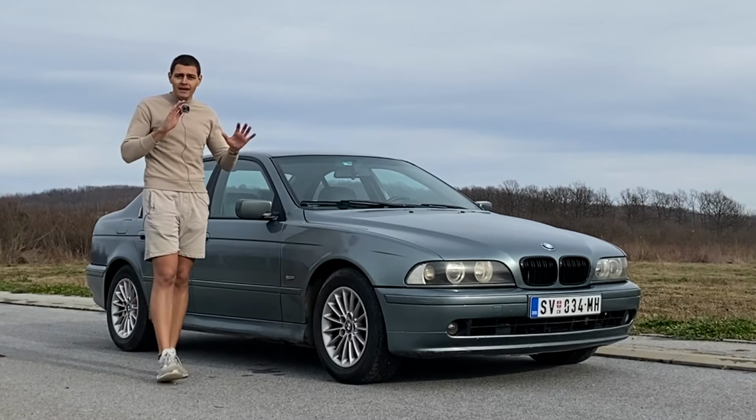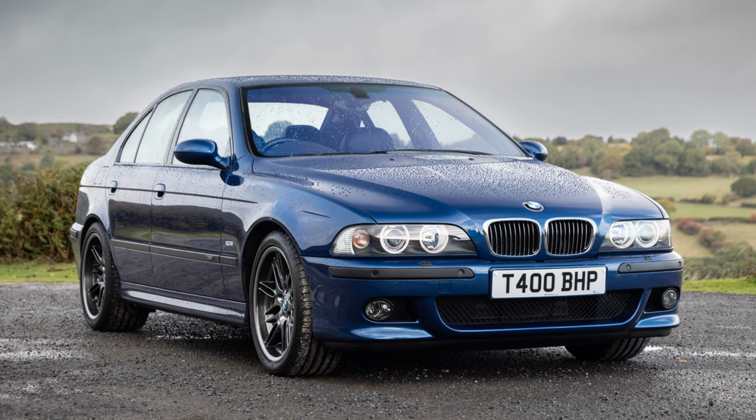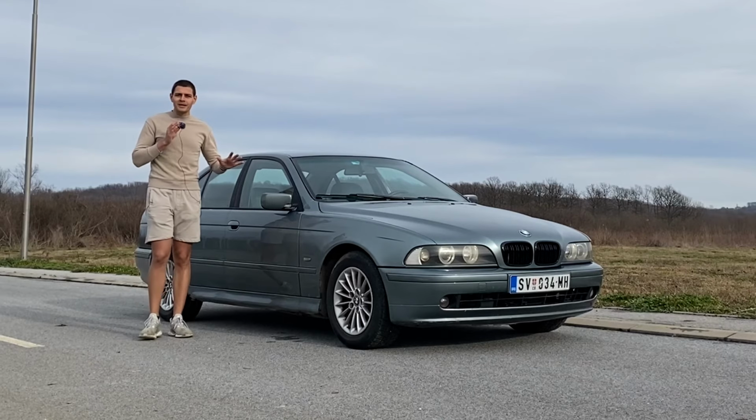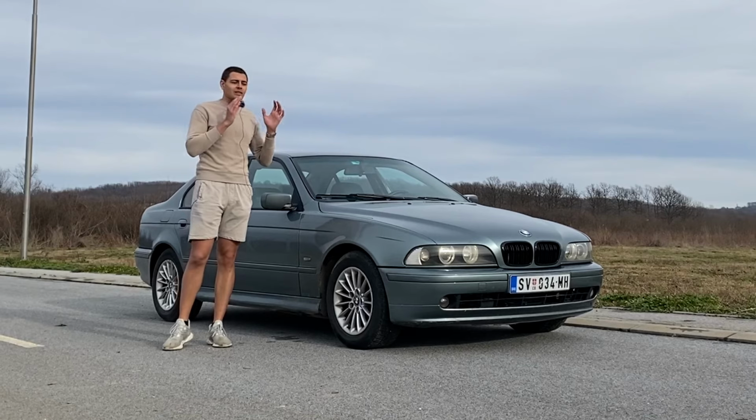It looks great from every single angle. And this is just the base model. The M-Tech package makes it look even better. Guys, you know we're not buying this car just because it's cheap and reliable. We're buying it because it looks great.